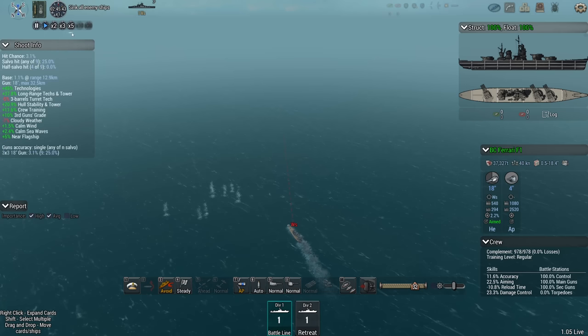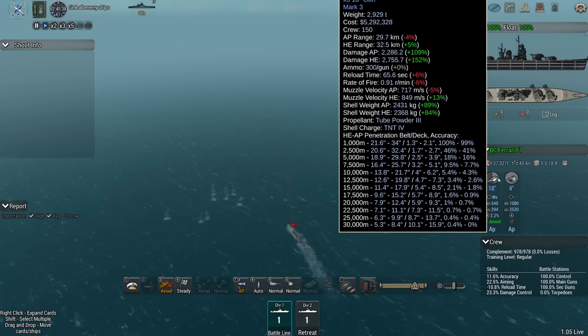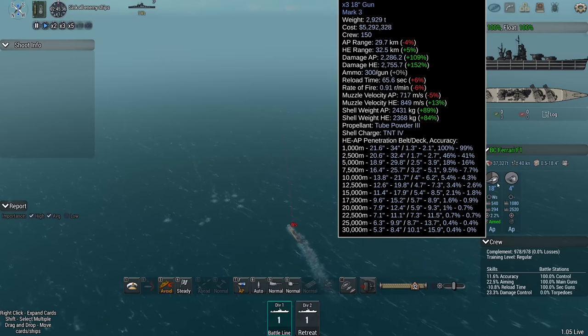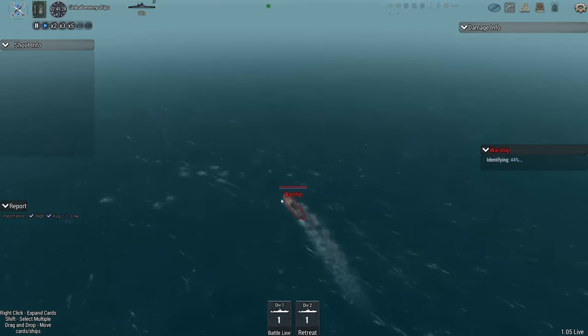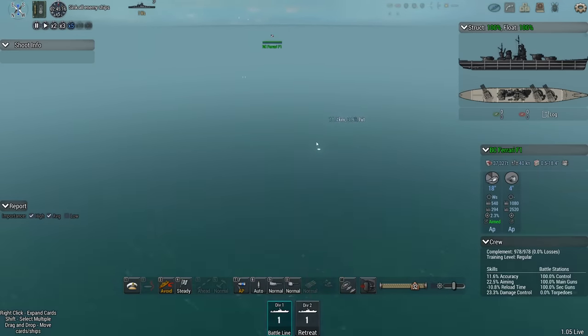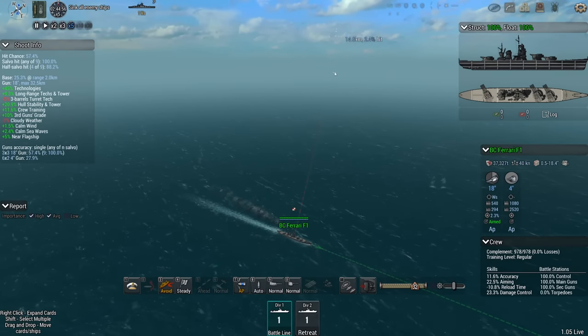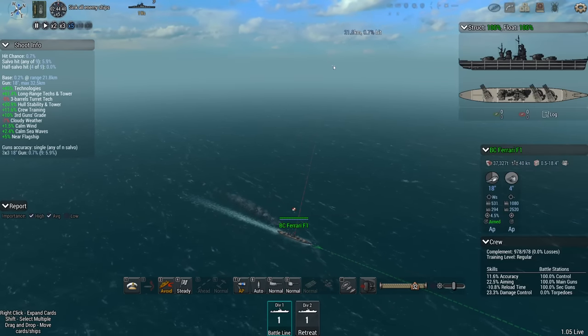Okay, let's go for AP now, because my AP shells are now in range. And aside from that, the AP shells have a far lower muzzle velocity, which means they're going to come down at a bit of a greater arc. Hopefully plunging right through the deck armor of this, I believe, paper-thin Austro-Hungarian battlecruiser. They seem to have favored guns, lots and lots and lots of guns, over their ability to protect the ship.